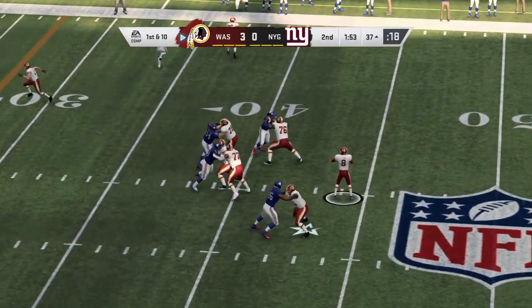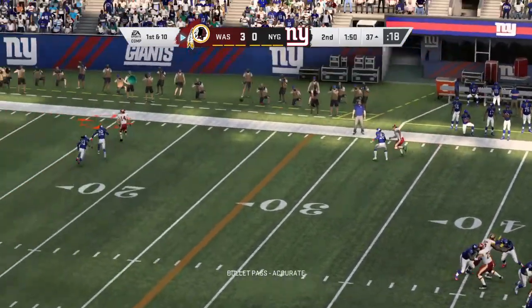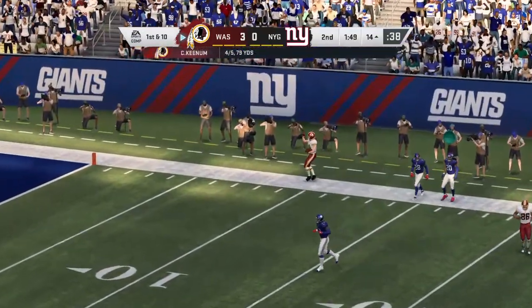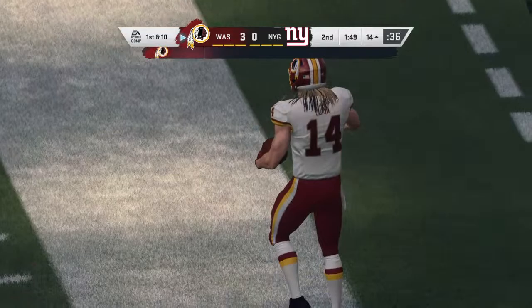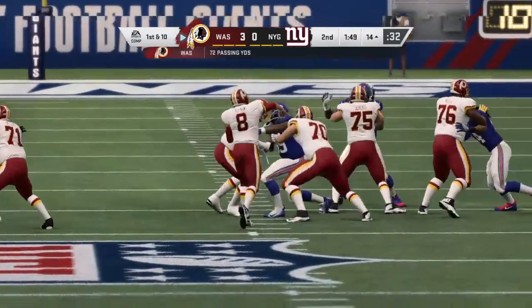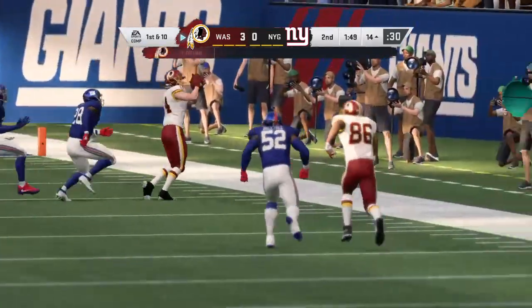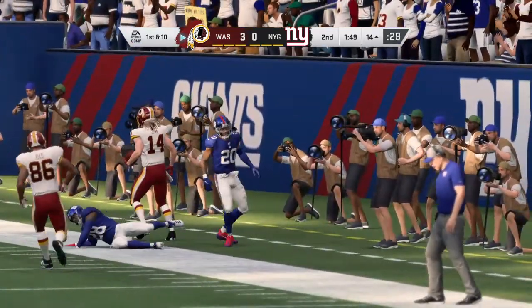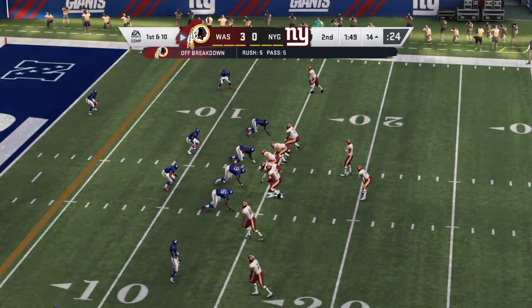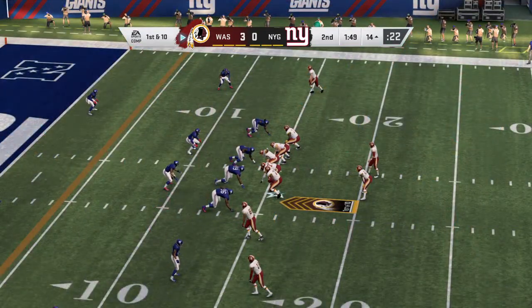Keenum on 1st down. Open man is Quinn. He completes it. 23 yards, the final tally. It's a gain of 23 yards. 1st down, Washington. This offense finding its legs now. Here's another 1st and 10.